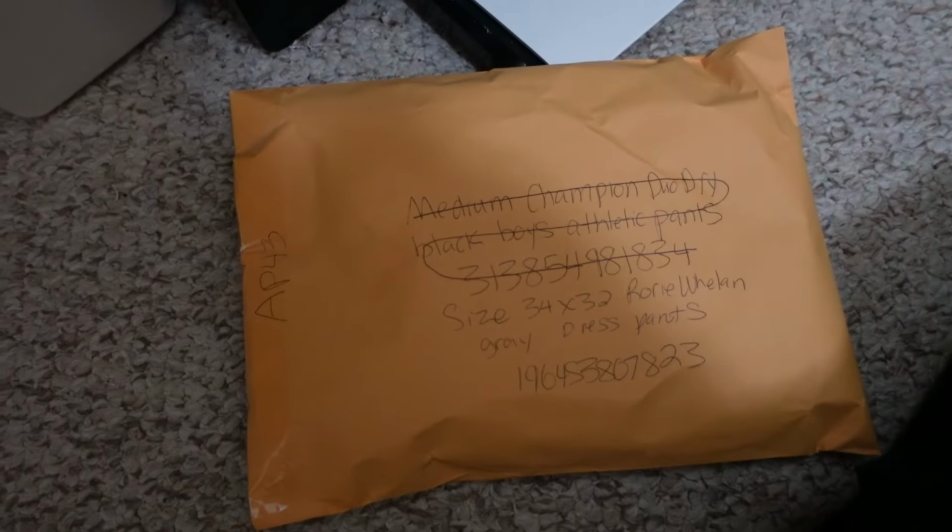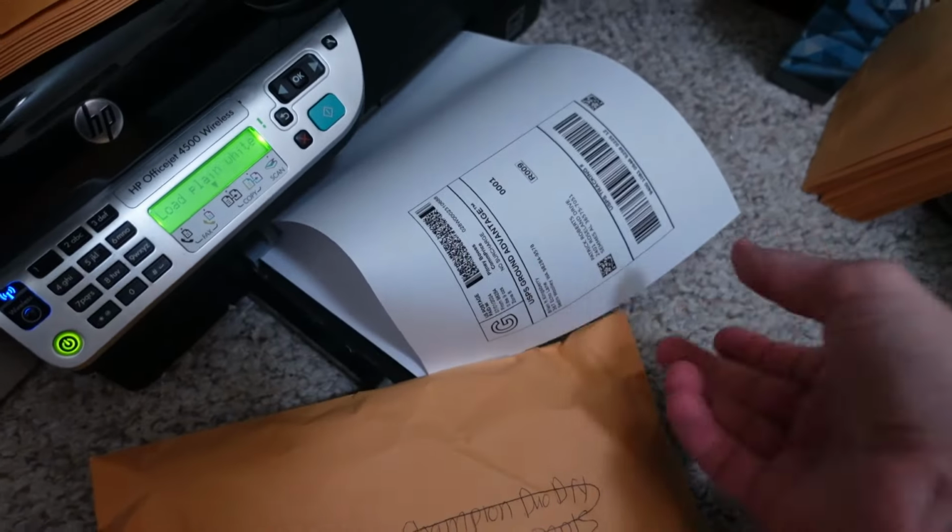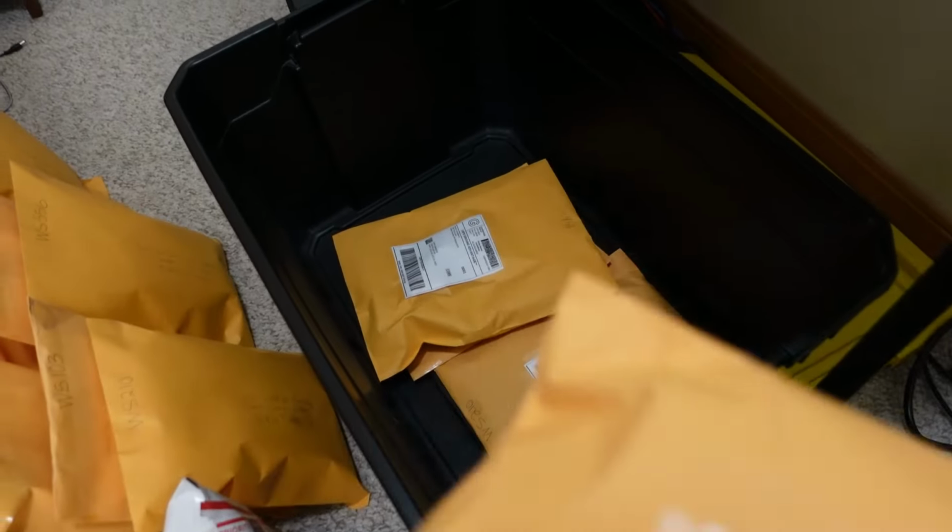Alright, there they are, the Rory Whalen golf pants, the dress pants, and there's the label. Let's get it ready for the tote. One more for the tote.